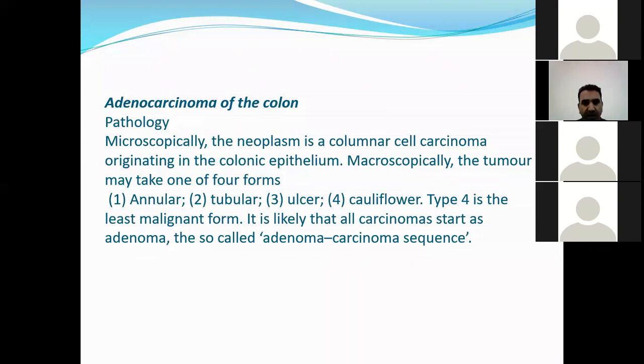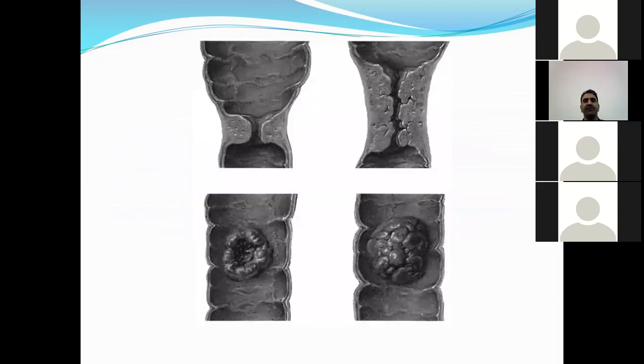Regarding the pathology, microscopically, the neoplasm is columnar type, originating from the colonic epithelium. Macroscopically, the tumor may take four forms: annular type, tubular type, ulcerative type, or cauliflower type. The cauliflower type is the least malignant form. It is likely that all carcinomas start as adenoma, called the adenoma carcinoma sequence. Of these four types, the first two are annular and tubular, and the others are ulcerative and cauliflower.